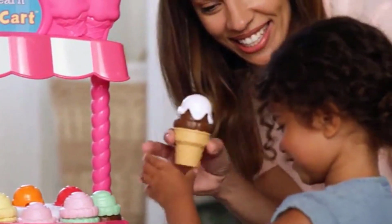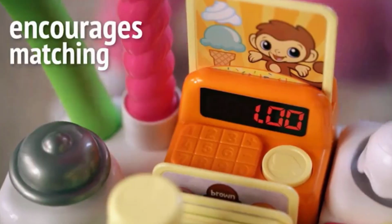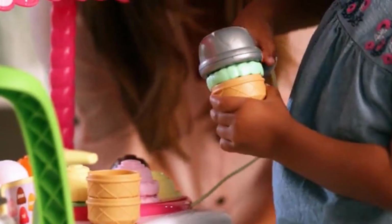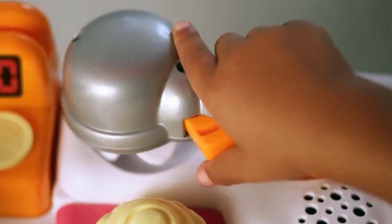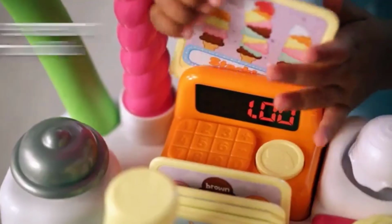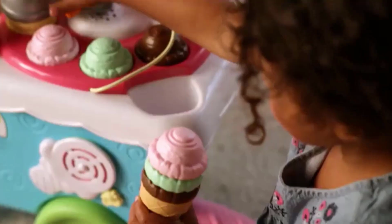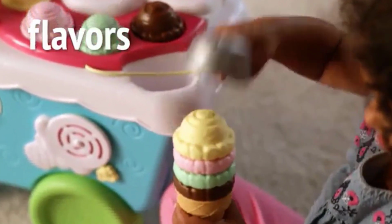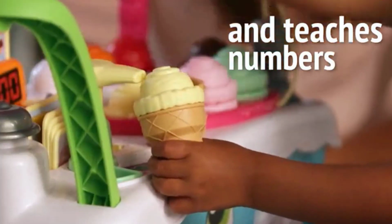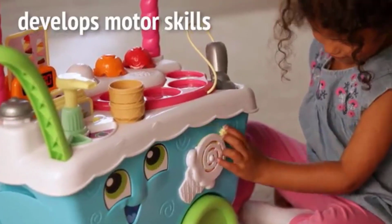Use the magic scooper to scoop up the ice cream and toppings to build customer orders, and it will recognize the colors and flavors. Then press the pump to add pretend syrup while counting to 10. Build memory and sequencing skills by choosing from 6 cute animal order cards and following the instructions. Ring the bell to let them know their order's up. Playful phrases introduce colors, numbers, flavors, and more while you explore the cart's features and 6 activity cards.